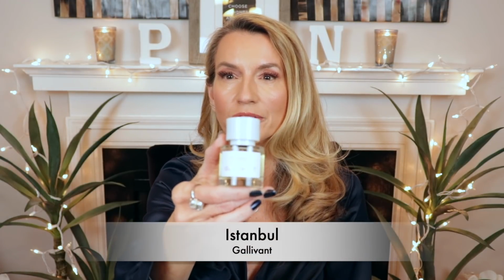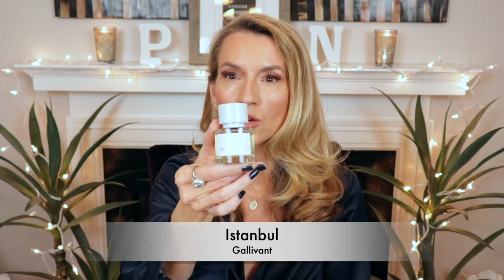So the next category are my underrated ambers, and I'm going to start the list with one of my favorite fragrances, probably my favorite amber right now, and it is by Gallivant, and it is called Istanbul. This is a gorgeous amber that just doesn't get a lot of love in the fragrance community, and I don't know why. In my opinion, if you're an amber lover, it would be hard not to like this.